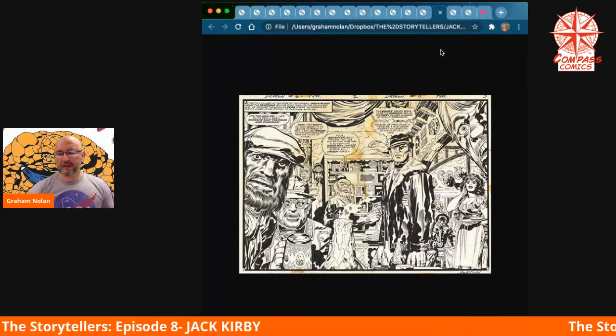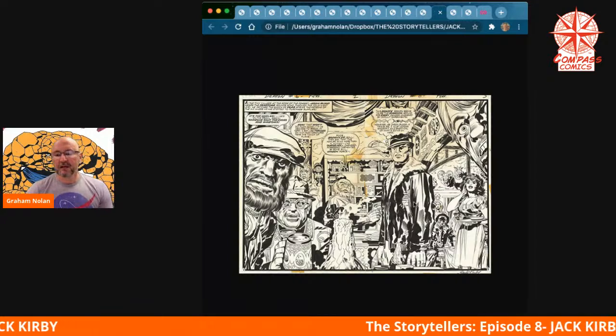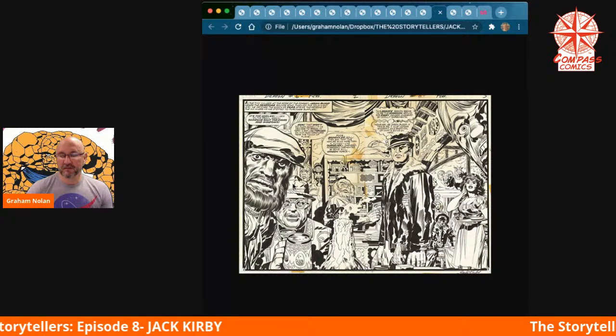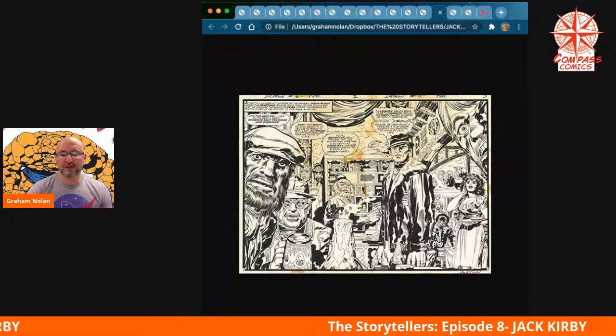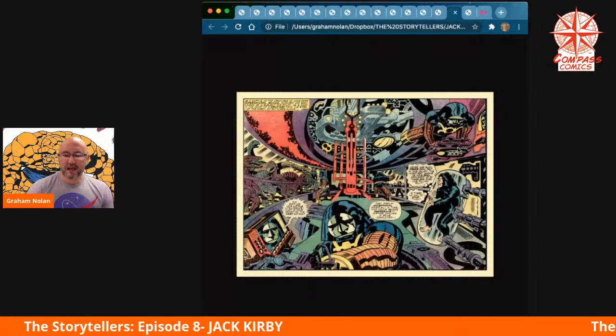But here he's getting a little bit more blocky than he was in the 60s. A little bit more stylized. I love this stuff. There's no shortage of detail and thought put into Jack's work at this stage. I just thought it was great. And look at this abstract stuff.